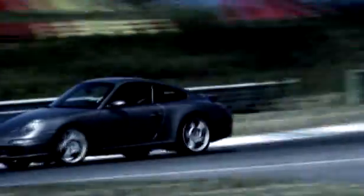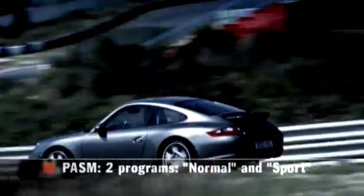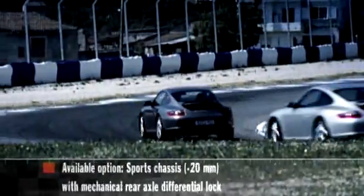Standard in the 911 Carrera S, optional in the 911 Carrera. Porsche Active Suspension Management, PASM. For electronic adjustment of the shock absorber system. With PASM, the body is 10 millimeters closer to the road. It actively controls damper force, responding to driving style and road conditions for sportier or more comfortable motoring and greater driving stability.